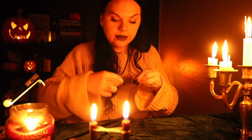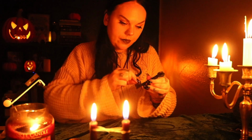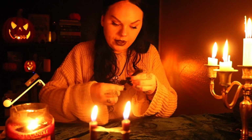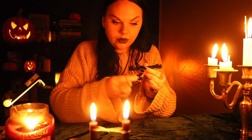So I'm wrapping my talisman in the color and the energy of abundance. It's a fun thing, and it's a thing you can do with your friends if you celebrate Halloween with other people. Again, if you're just yourself, obviously, you can do this just with yourself.